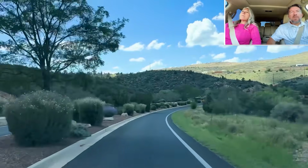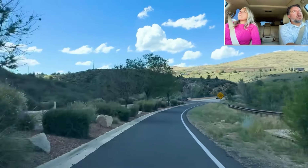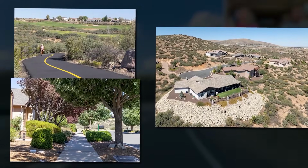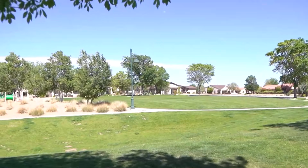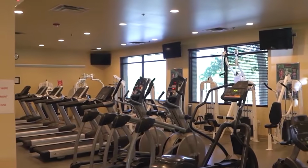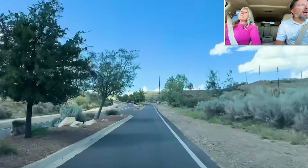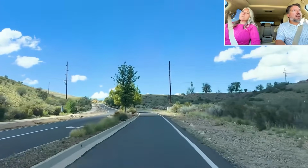Okay, so as we're leaving, Stoneridge is actually one of the earlier master plan communities of Prescott Valley. And if you're interested in master plan communities, you want amenities, golf amenities, clubhouse, gyms, pools, all that sort of thing, there's probably more variety of planned communities in Prescott Valley than really anywhere else in the Prescott region.